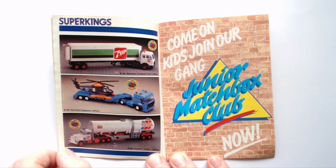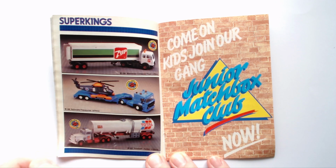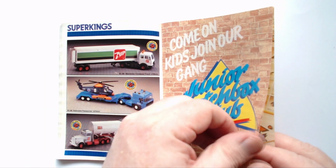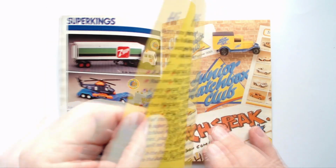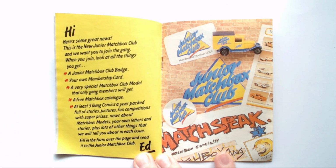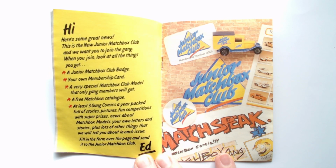Junior Matchbox Club. Interesting. I wonder if that was trying to get parents to sign up to subscription cars or something. That would probably be an early adoption thing. And here we go. This is the new Junior Matchbox Club, and we want you to join the gang. Okay, exclusive models, clever.